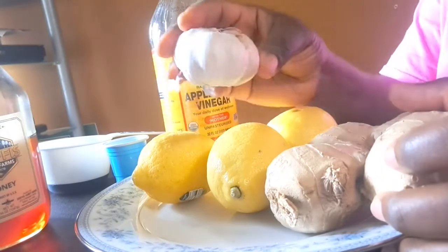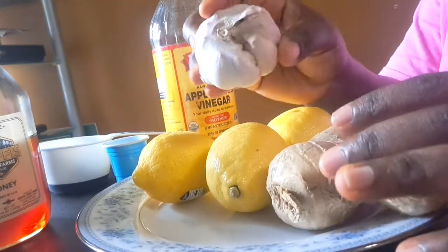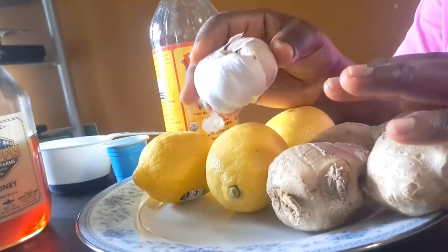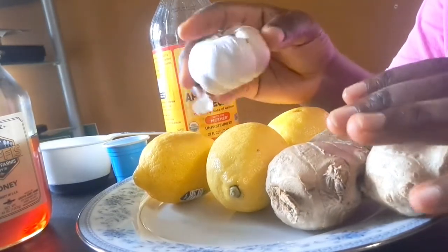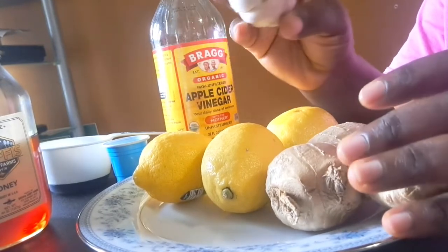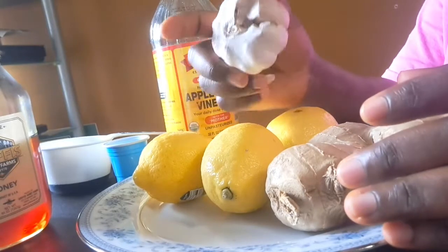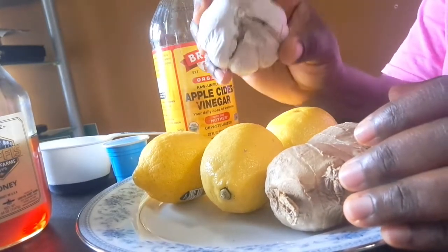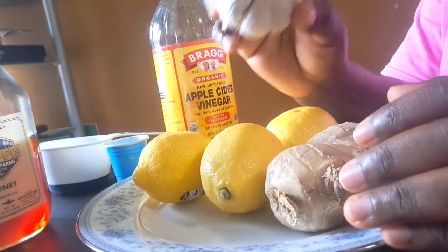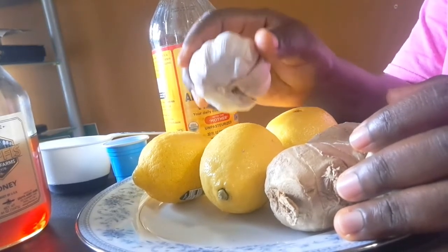I have garlic. That is a bulb of garlic. Garlic helps with high blood pressure. Okay, it reduces your high blood pressure. For those who have cardiovascular diseases, it fights infections, fungal infections, and so many other things. It does have manganese, it has B6, and lots of vitamins in it. So we need garlic. If you want to break down all those fats within your system, garlic plays a major role in that.